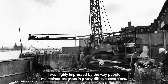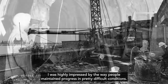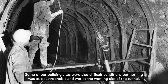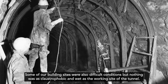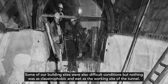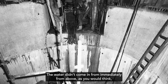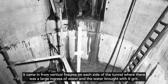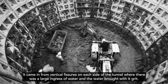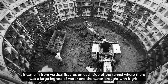And I was highly impressed by the way people maintained progress in pretty difficult conditions. I mean, some of my building sites have been very difficult conditions, but nothing quite so claustrophobic and wet as the working site for the tunnel. The water didn't come in from immediately above, as you think. It came in from vertical fissures, some each side of the tunnel, but there's a large ingress of water, and the water brought with it grit.